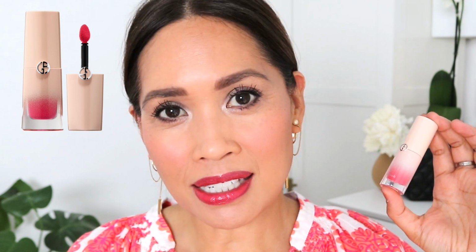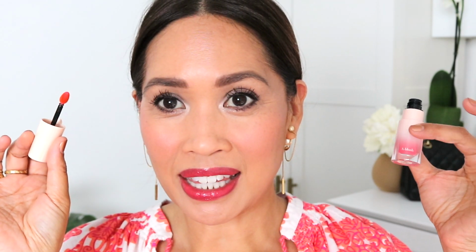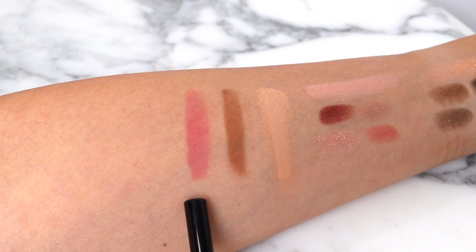So yeah. The first thing I picked up was this Giorgio Armani. It's the A blush. And I had looked at these before. I think the packaging is so pretty, and I like really lightweight makeup for the summer. And so anything that's like a skin tint or a liquid kind of blush, I'm really interested in those things. This is in the shade 51. It has a doe foot applicator like this and looks like a really beautiful, vibrant shade. So I'm excited to give this one a try.